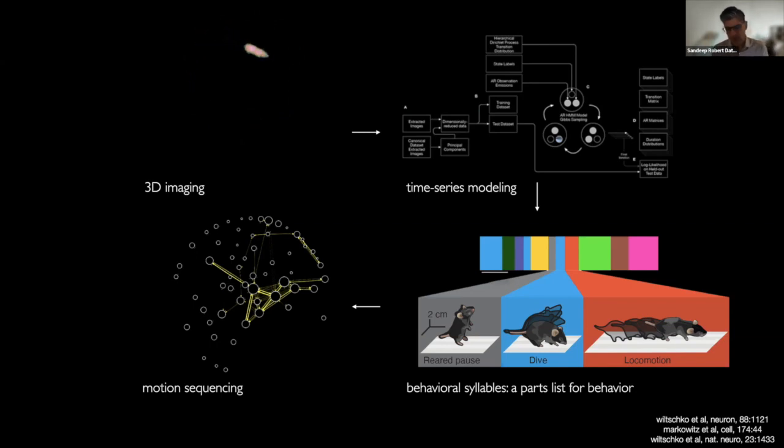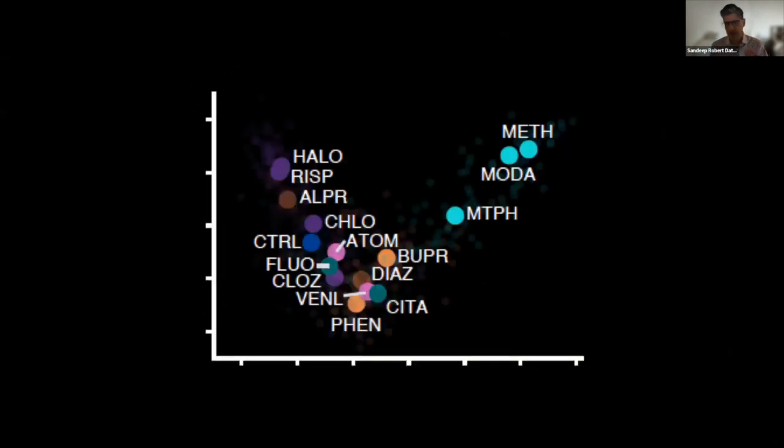One of the things that we've used this technology for, which I'll just briefly mention, is to better understand the influence of psychiatric and neuropsychiatric drugs on behavior. You can give basically all of the drugs in the modern neuropsychiatric pharmacopoeia to mice, image them in 3D through motion sequencing, and then characterize their behavior and ask, in what ways are drugs that are thought to target the same mechanism different? And you can also ask about global similarities in the behavioral effects of drugs. And so you can build drug maps like this.